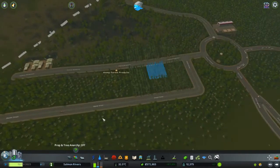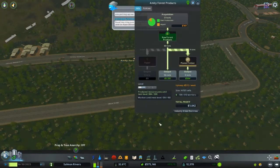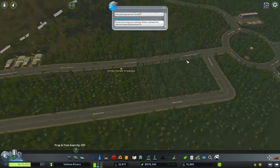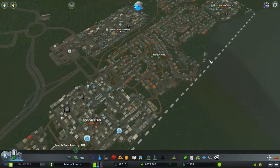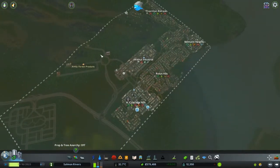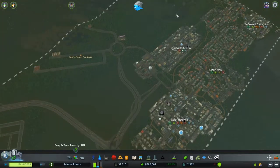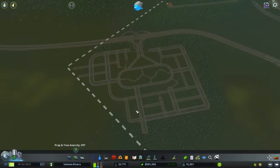And yes, I have changed the radio station, and we are now profiting from Forestry. And soon it will level up when we get enough workers, but that's really being hindered by the fact that I don't have a new residential area yet. We've pretty much just been, oh, I spoiled it already, I might as well just show you. We don't have a new residential area. Anyway, that's what this will be.